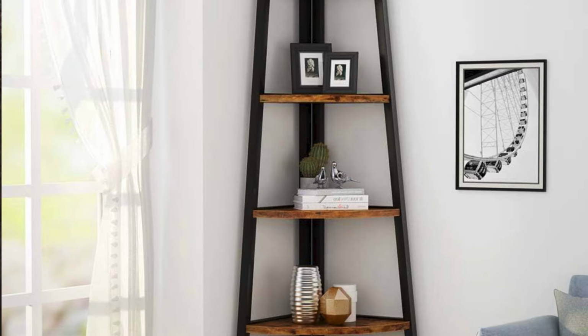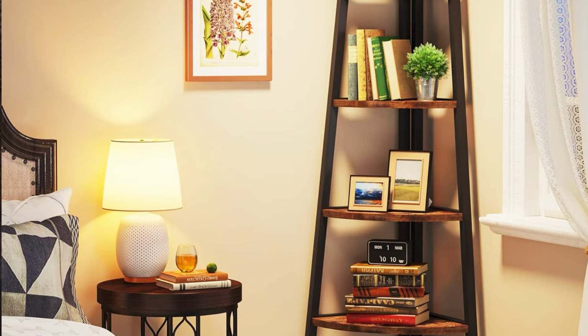And the next item is a corner shelf. Now, a corner shelf is really good because a lot of times we don't use that space in the corner. It doesn't have a way to get to it really well. So this is going to solve that issue. Also, it takes advantage of your vertical space because generally it has 3 or 4 different tiers or shelves. And that way you take advantage of that space going up on the wall that a lot of times we don't use as well.